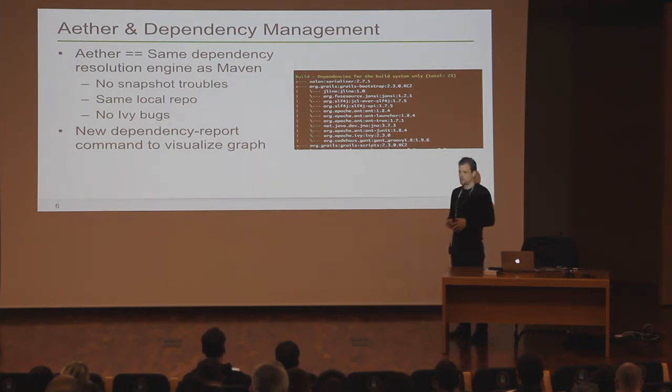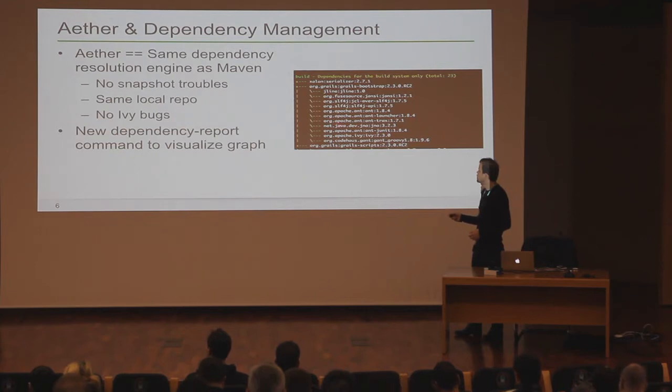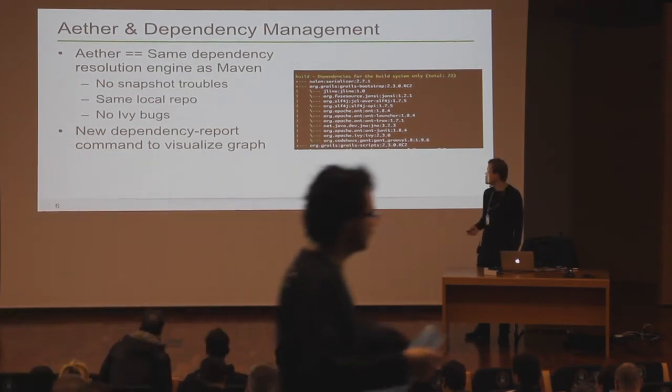So now with Grails 2, because it uses the same local repository as Maven, the same resolution engine as Maven, you get the same snapshot handling policy, you get the exact same dependency resolution semantics as in Maven. So I think it meets people's expectations of what should happen in dependency resolution, because most people are familiar with Maven's behavior. There is also a new dependency visualization graph, so you can visualize your dependencies really easily, shamelessly stolen from Gradle, which is pretty neat.